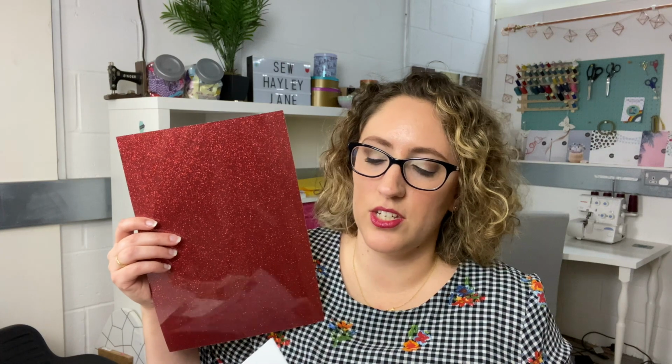So I am planning to use some to cut my daughter's name out and press it onto her Christmas stocking to personalize her stocking. But you could also, if you've got an old jumper that you want to customize or maybe bring back to life, do a sort of Christmassy one of those.